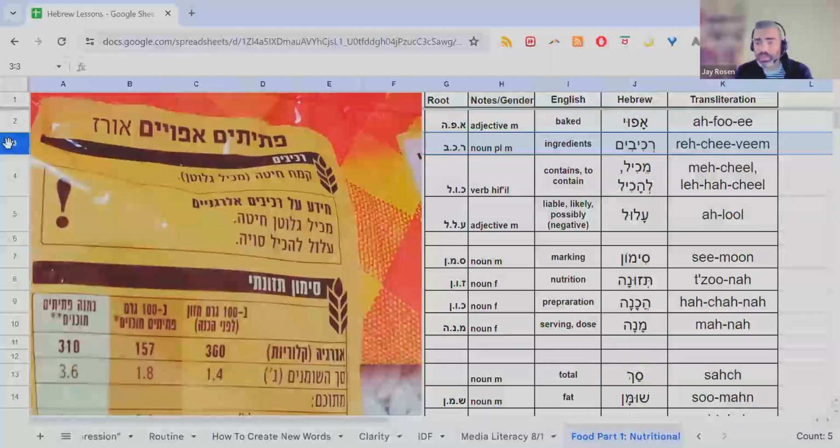And as we saw last week, I'm also including the shoresh, the root, the three letters that each of these words have. So for example, for ingredients, the word is connected to the verb lehalkiv, which is to construct. So we can understand that l'chivim are the construction materials for something, right? That's how the words are connected.